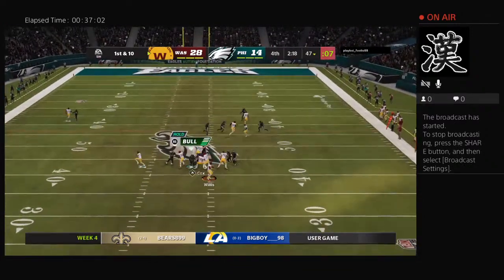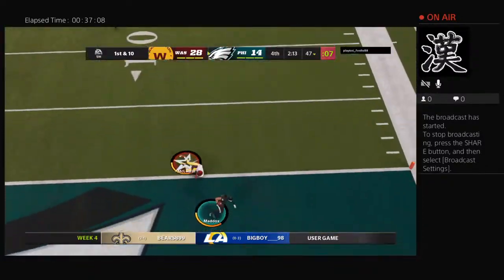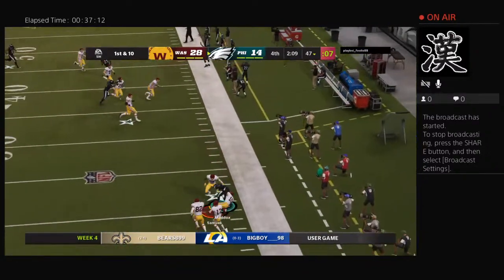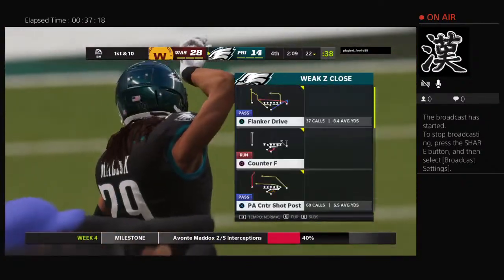Now a play fake here on 1st down. Slings this deep from McLaurin. And intercepted. Maybe the turning point they need. Picked off by Avonte Maddox. And the Eagles are right back in this football game. They beat the house that time on the young rookie.